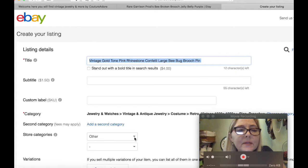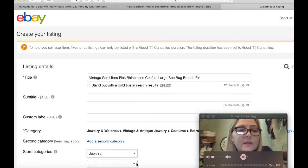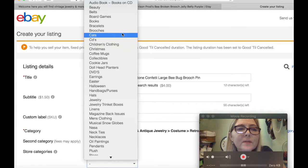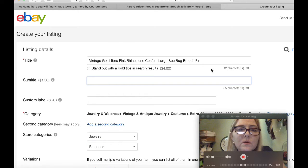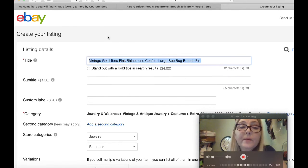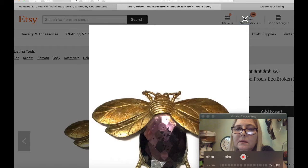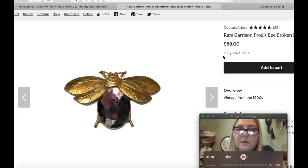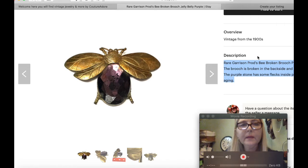And so I'm just going to fill in these fields real quick here. So it's jewelry. And I created little breakdown fields for my stuff. So it's a brooch. For the title, I am going to actually copy everything from Etsy. So what I'm going to do is come down here to the description, and I'm going to highlight that, Command copy.